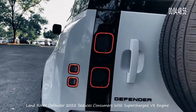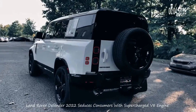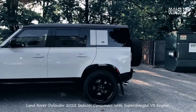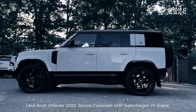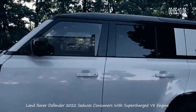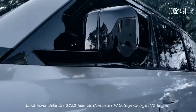There are quite revolutionary changes in the Defender V8 considering the price to be redeemed is quite expensive. The Defender V8 has to compete with the Jeep Wrangler Rubicon and Mercedes-Benz G550, which also have a V8 engine configuration. However, the two competitors set a lower price than Land Rover. The following is the official price table released by Land Rover Global and does not include shipping costs and taxes.